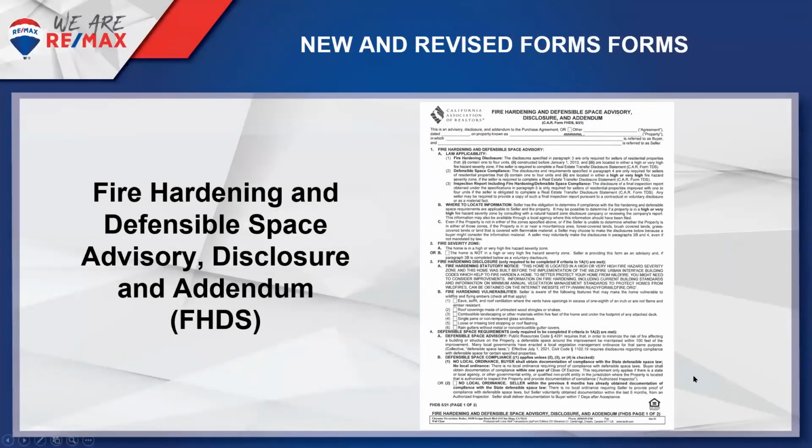All right, so let's talk first about the Fire Hardening and Defensible Space Advisory. The Fire Hardening and Defensible Space Advisory and Disclosure, this is a statutory disclosure that must be made in certain circumstances and cannot be waived and carries an absolute right of rescission. Like many disclosures, there are specific circumstances where this disclosure is required and other situations where it's not required.